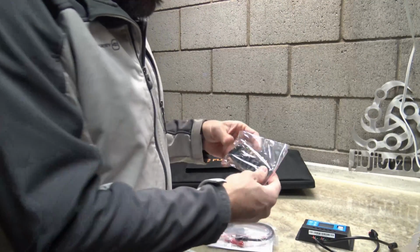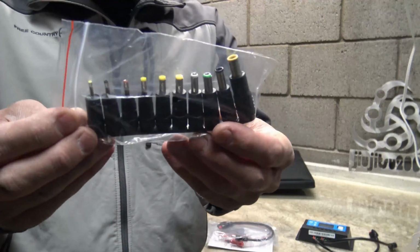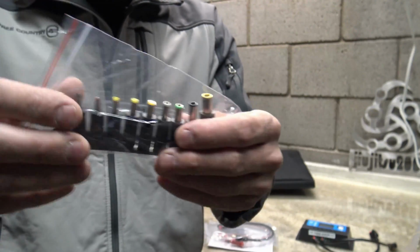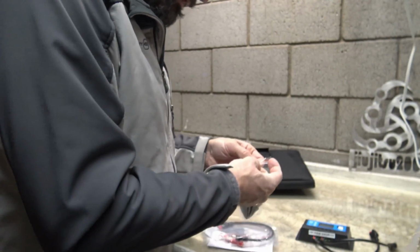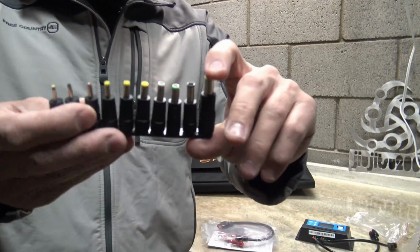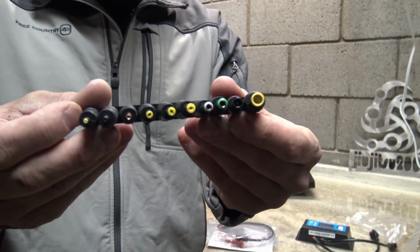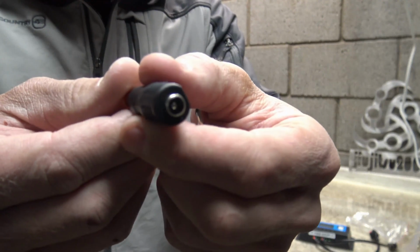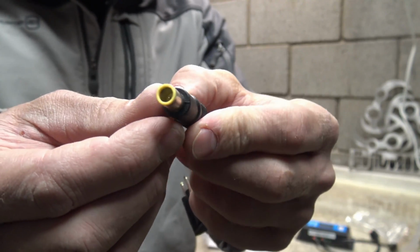The next thing we see is the adapters. There's 10 of them, and we're going to be using this one right here, that 8mm. That's the one that we're going to need to plug in to our charge controller. So you get quite a few options here. So you got that guy right there. That's the one we're going to use.